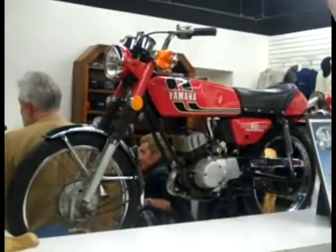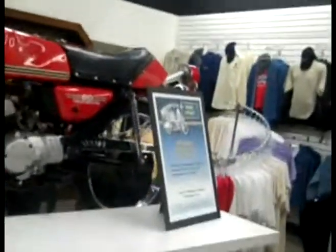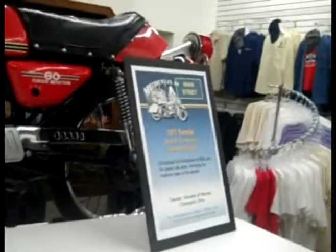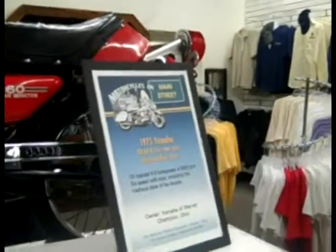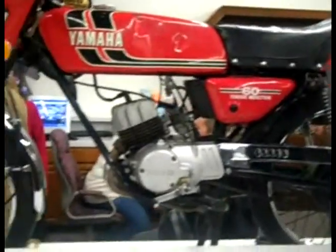Okay, that's a 1975 RD60B, two-cycle, 4.9 horsepower, 8,000 RPM. That is one of the collection for Yamaha Warren.